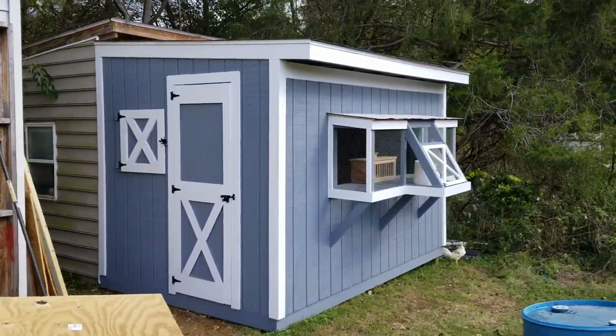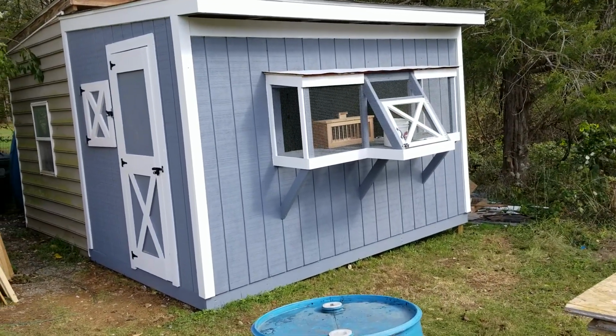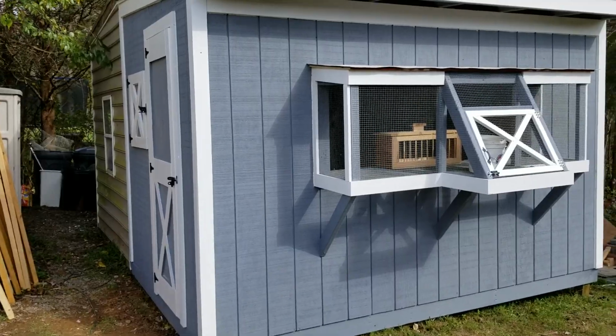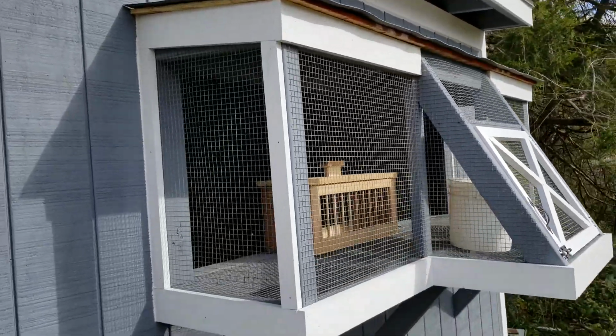As you know, I've been building this loft for a while now. I've got one little piece of trim I'm going to put across the top of that aviary. I'm going to call the outside done. It turned out real nice. I'm really happy with it. A couple things I got going on. I'm going to take you inside and show you so you can see where I'm going with this.